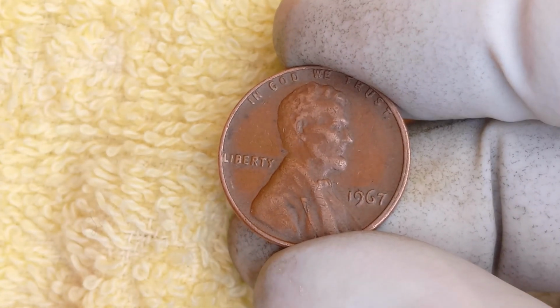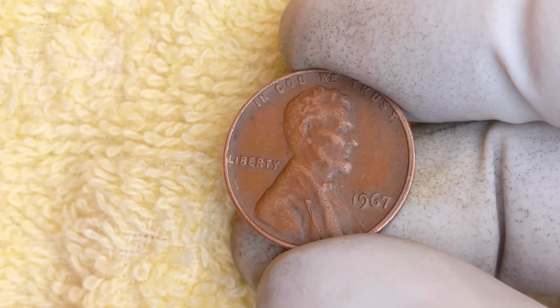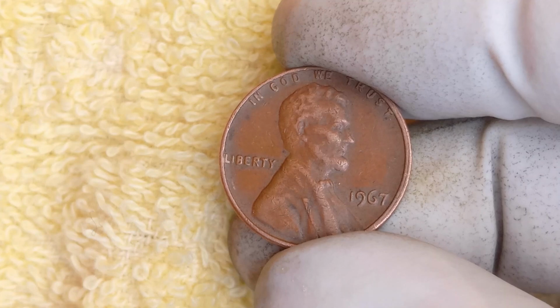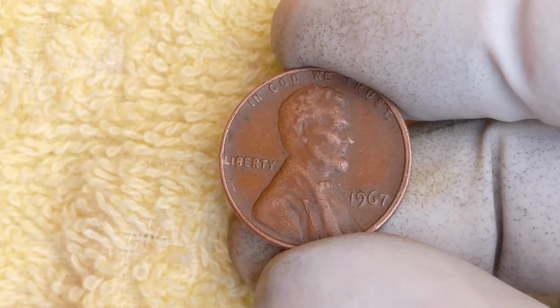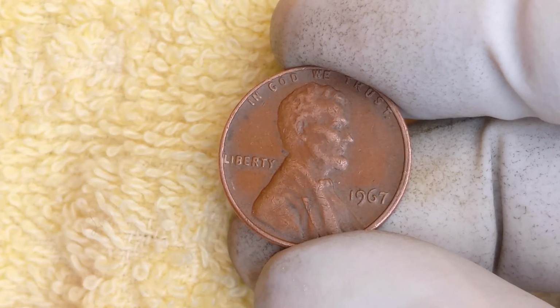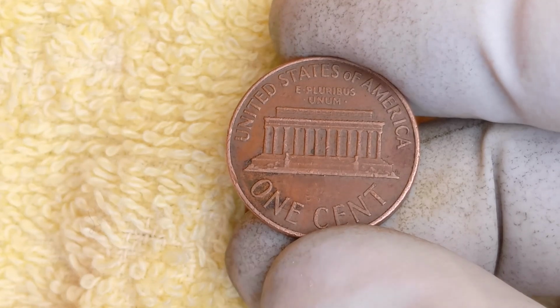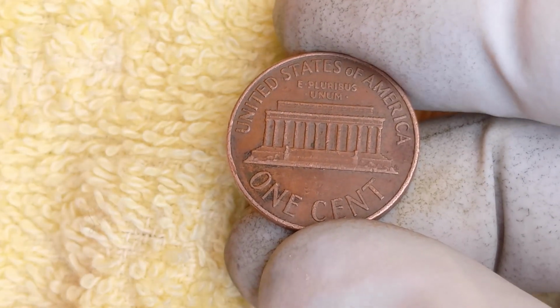Here's why: rarity. Only a microscopic number of these 1967 error coins with mint anomalies exist. We're talking single digits. Historical context: this coin was struck during a politically and socially charged period in U.S. history. Coins from significant historical eras often gain legendary status.